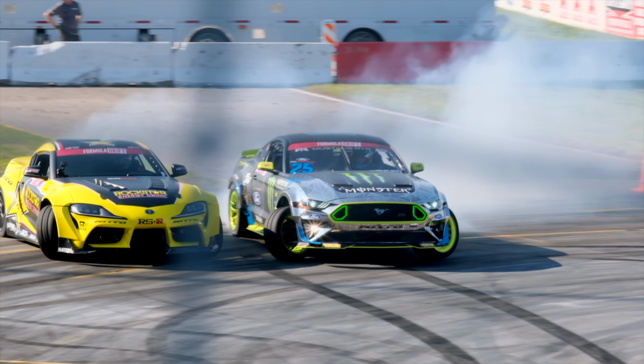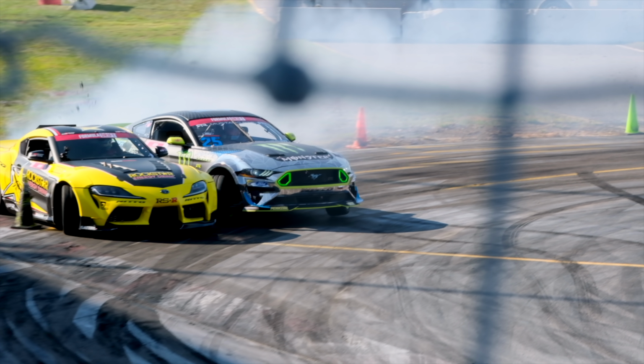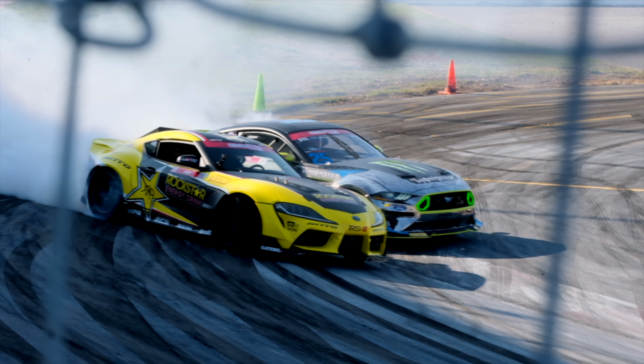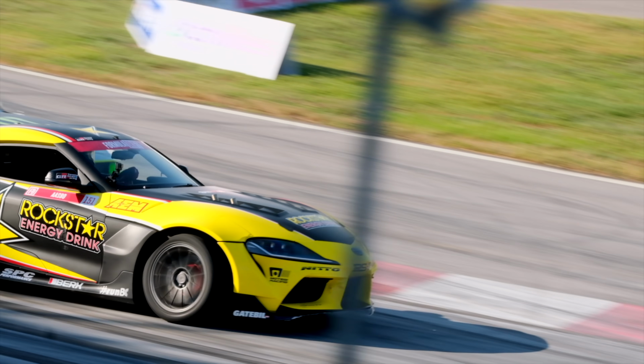And you can even see these 2 guys connect a little bit right there, and they hit, and it doesn't even faze them as they finish the course. But you can see why these cars also need to be built robust, because they do take hits from each other, and we have to make sure that they don't break in the middle of competition.